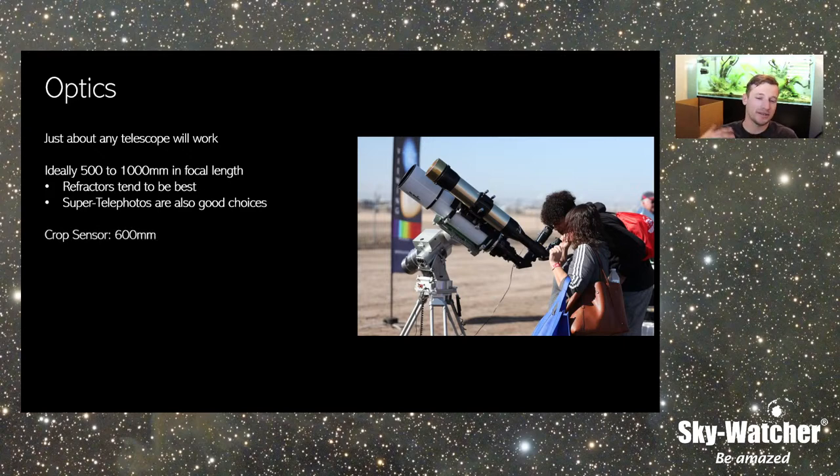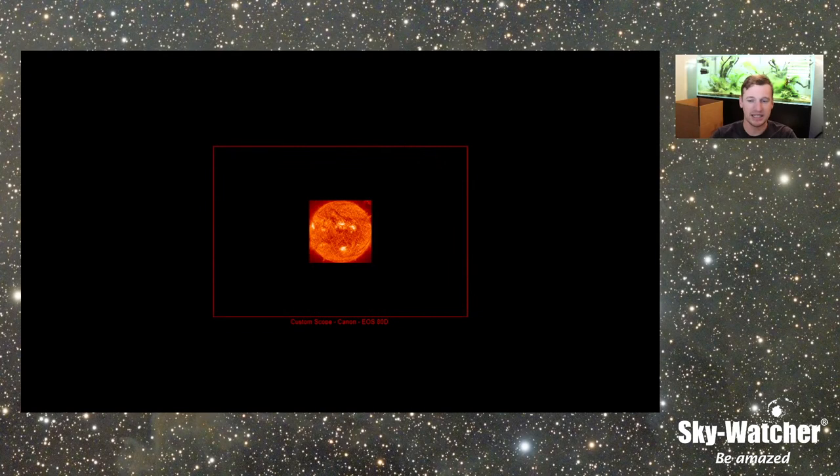If you're going to be shooting with a crop sensor, usually about 600 millimeters is pretty good, especially if you're doing a total solar eclipse. You don't want to be zoomed in all the way. You need to give some room around the sun's disk so you can get the corona when it comes around. So a 600 millimeter lens works pretty good. This is 600 millimeters on a crop sensor. There's the disk of the sun, and then you've got plenty of room for the corona to exist around the disk.